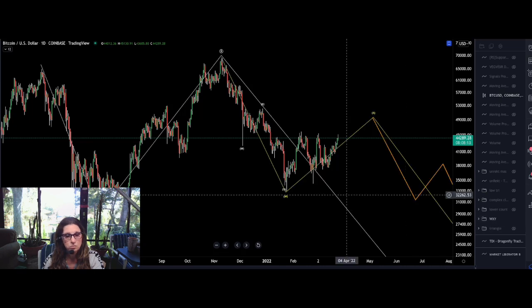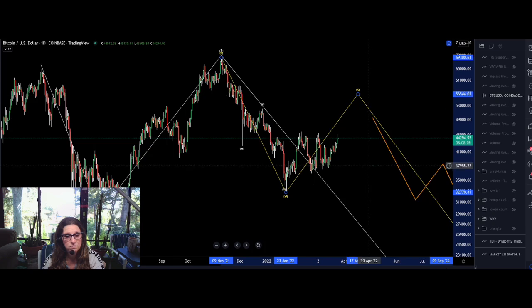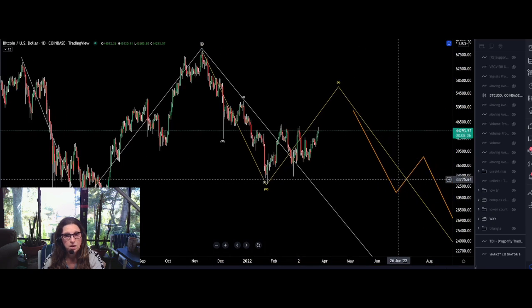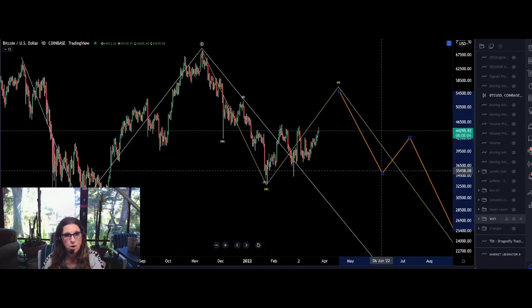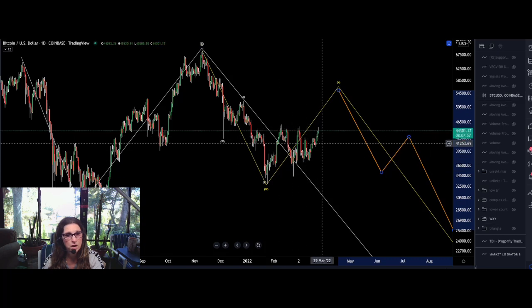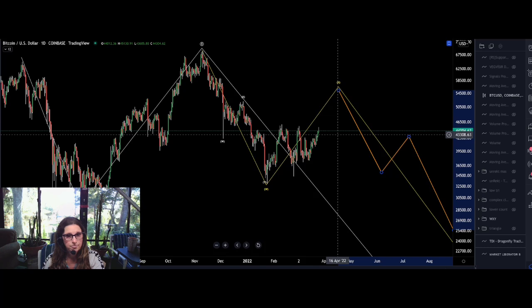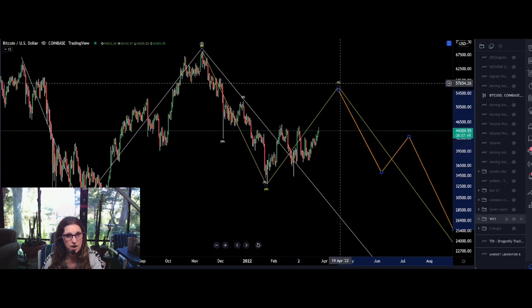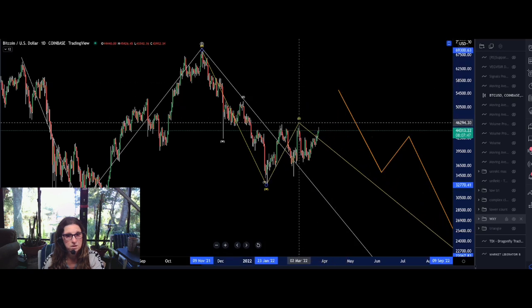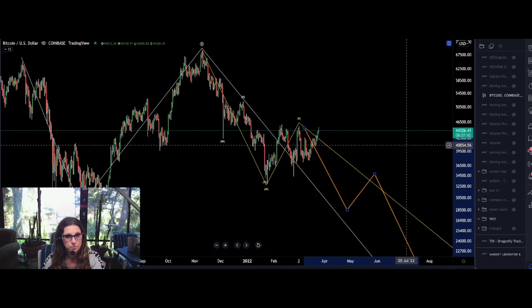If we don't, then I'm looking at us making an X wave, and then we're going to come down for Y. Okay? I don't think that this is over. I think that we will eventually try to climb higher, unless we're making the bearish triangle option, and that would mean that this is X here, and that would be pretty bearish for Bitcoin.